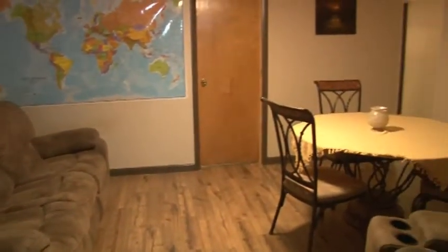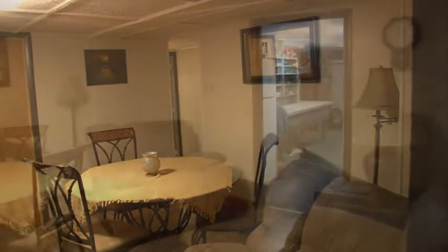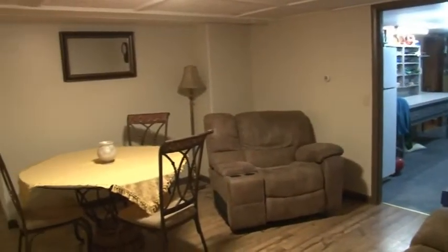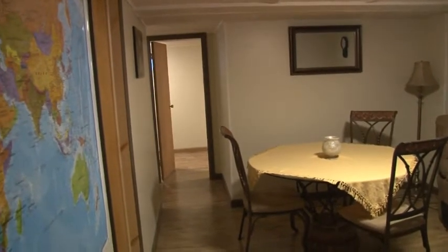Other than the stairway, there's no rugs in this home. No allergies. This can be a 3rd bedroom. A 4th bedroom through this door. There's a bathroom on this level too.